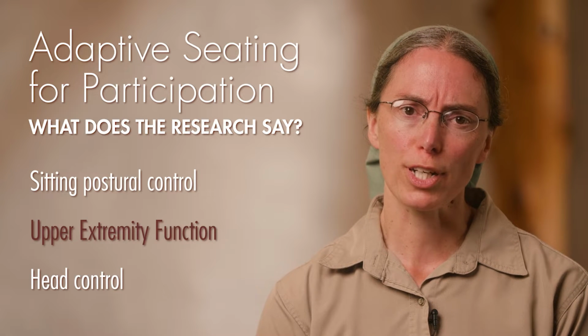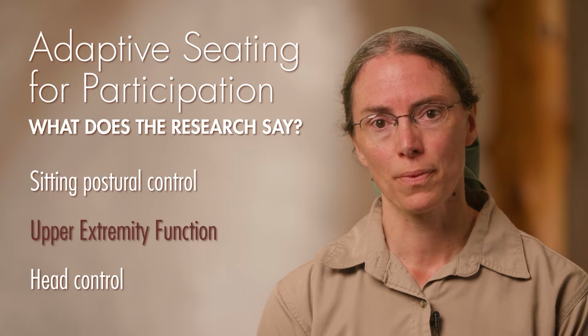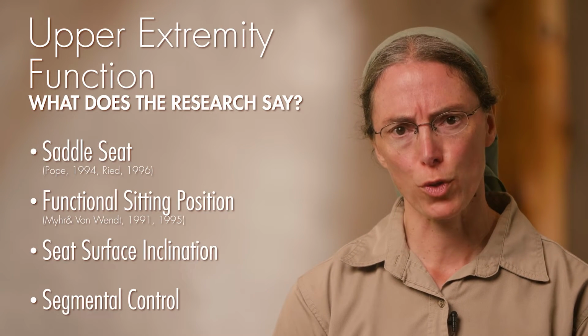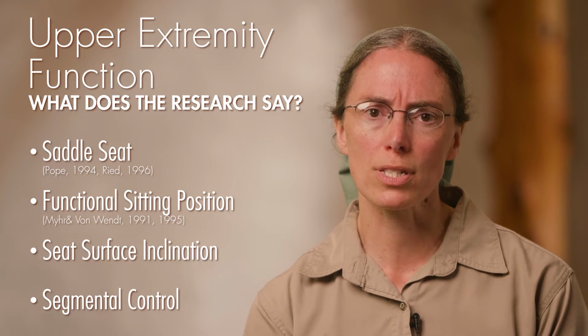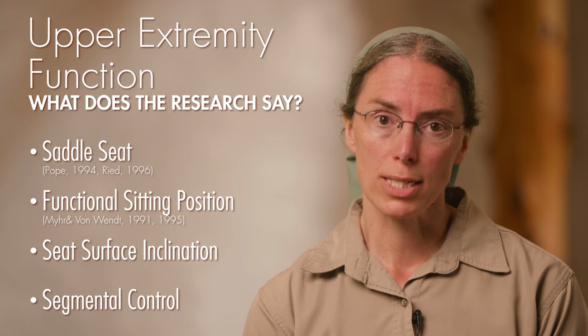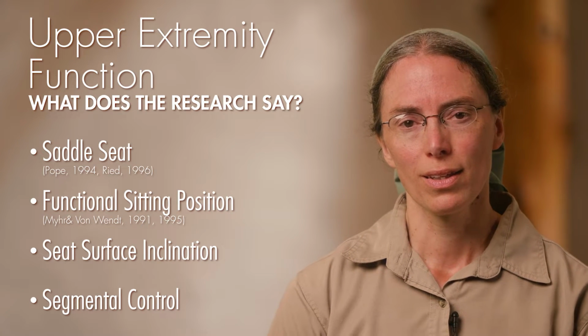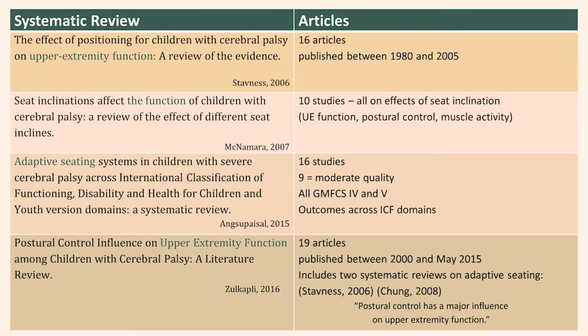Now let's move on to look at research on adaptive seating and upper extremity function. Here are 4 adaptive seating interventions studied for their effect on arm and hand use. Some of these articles we've already mentioned earlier. We have these systematic reviews as well, which all include mention of adaptive seating and upper extremity function. You can certainly come back to this again on the handout for the details.